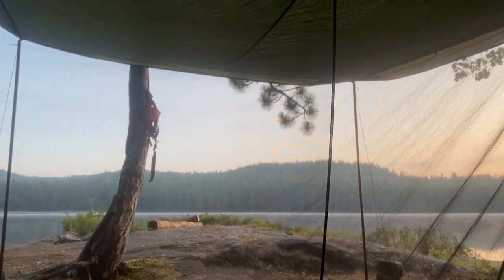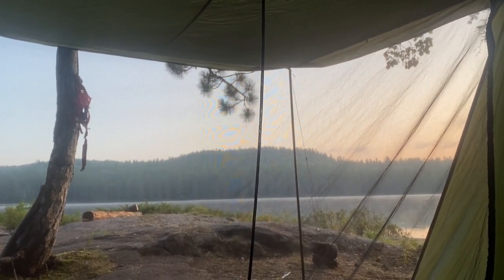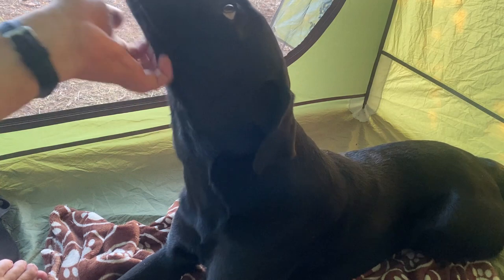Wake up in the tent to this awesome view, whole front open. Looks like another gorgeous day. Beautiful, calm morning. Absolutely gorgeous. Just starting to get the tent packed up before we crawl out, but yeah, we're gonna get out on the water maybe while it's still cool and misty.